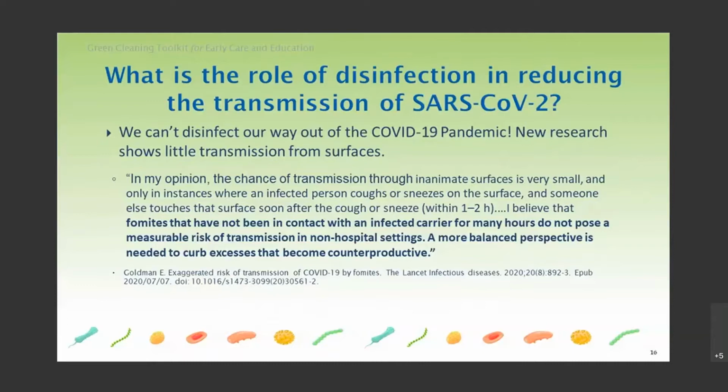So I just want to say again that we can't disinfect our way out of the COVID-19 pandemic. New research shows little transmission occurs from surfaces. It's not a zero risk, but it's a much lower risk than we initially thought. And this quote is from a researcher looking at all of the research on transmission.